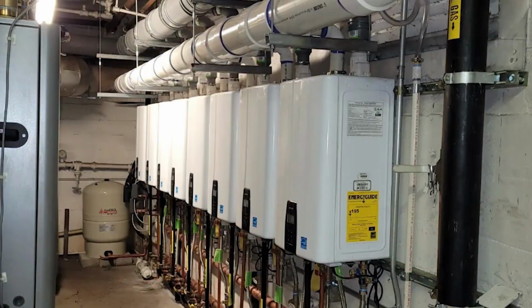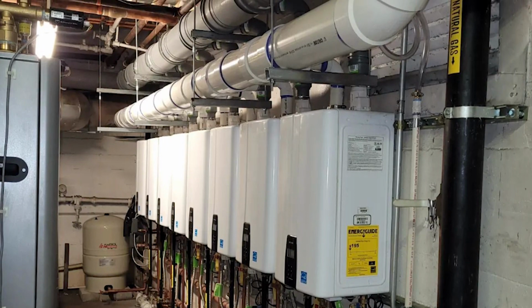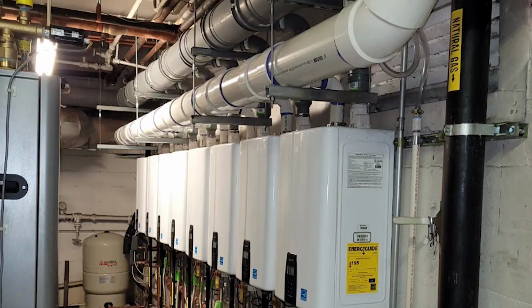60 apartments, I mean, I'm sure there are some people that live alone. There might be some people, you know, family of 5. So hundreds of people, their hot water and their heat are being supplied from this centralized room here.